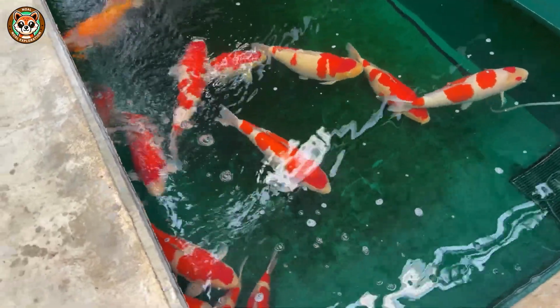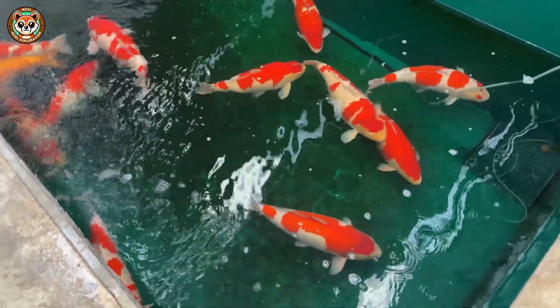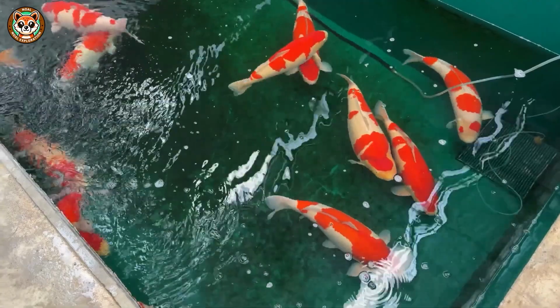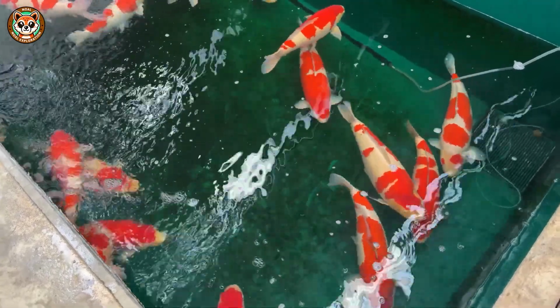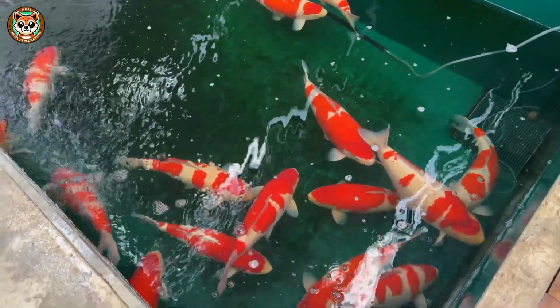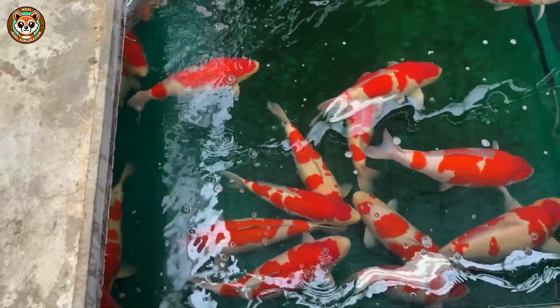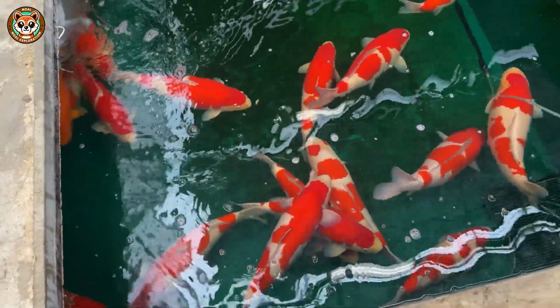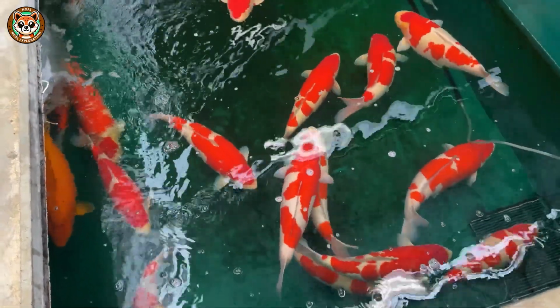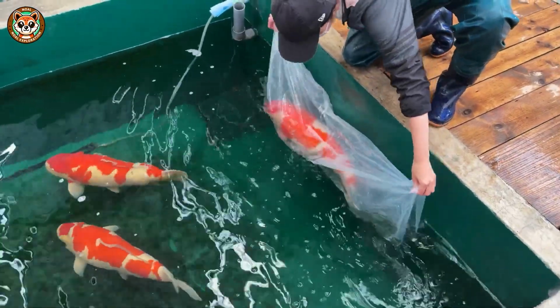Japanese koi are famous for their wide variety of colors and patterns, which are evaluated and classified according to international standards. This is why Japanese koi are valued much higher than those from Taiwan.